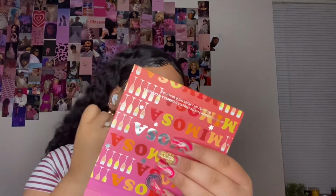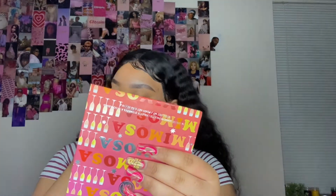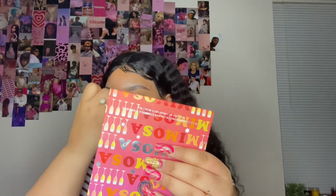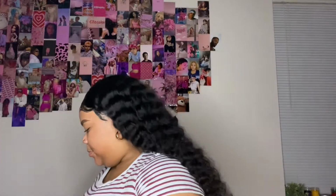I like how this one lays flat, and I also like how it creates a light look. It's still a base, but it's not as heavy as any foundation would be, or a full coverage foundation. So you see the difference. It covers, but it isn't heavy. It isn't overbearing on my skin.